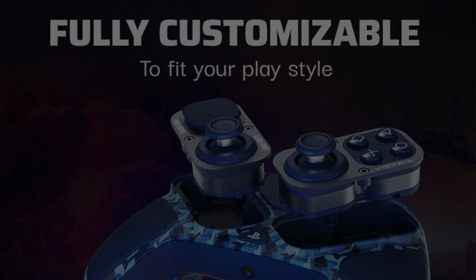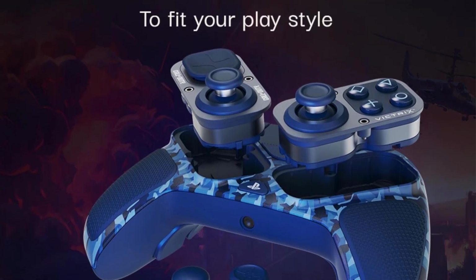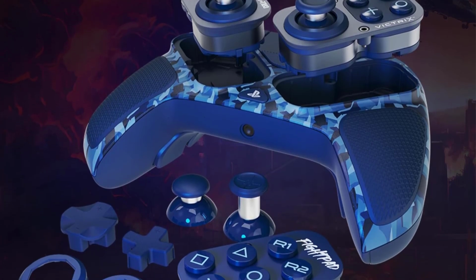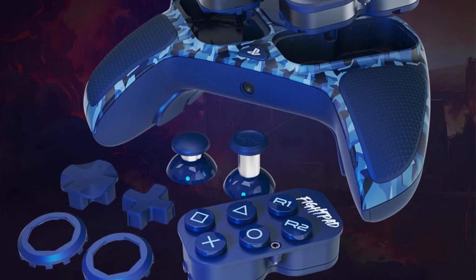But this isn't a new-gen controller by any means. It lacks adaptive triggers and doesn't feature rumble of any kind, let alone haptic feedback. The Victrix Pro BFG is solely for those who want a competitive edge.